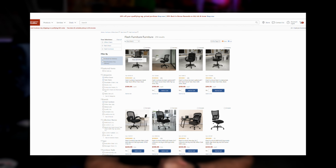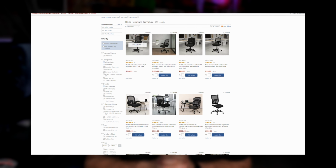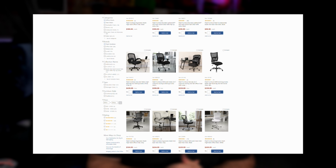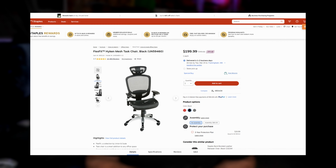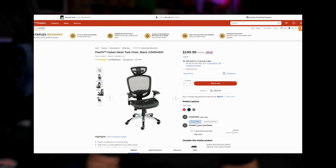I try to advise against this, both for your body and the environment, but not everybody can spend a good chunk of money on a chair, and that's understandable. So some brands and models to look at are Flash Furniture, which you'll often see at Office Depot or Staples, depending on which country you're in. These will be a bunch of different model names. They usually rotate quite a bit. They have a lot available, but they won't last the longest. Staples also carries their own brand called the Hyken, a very decent budget option as well.